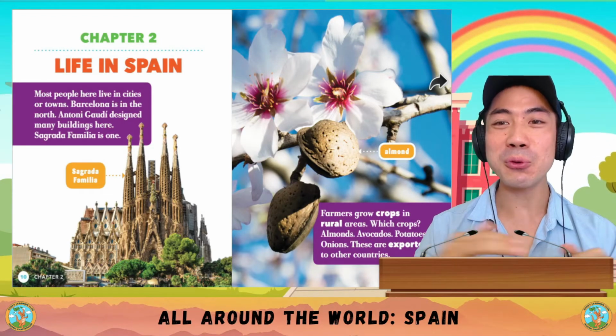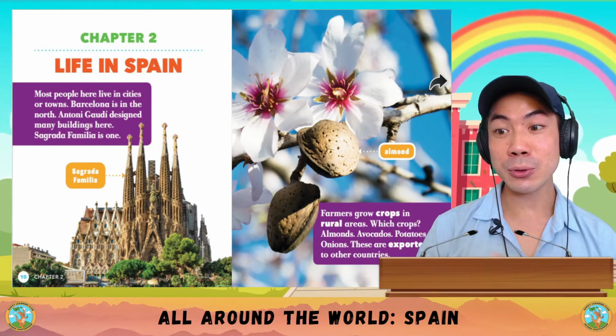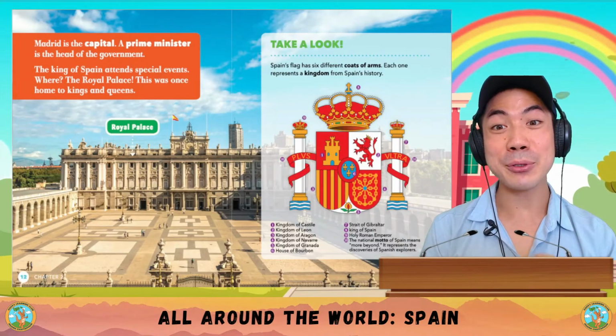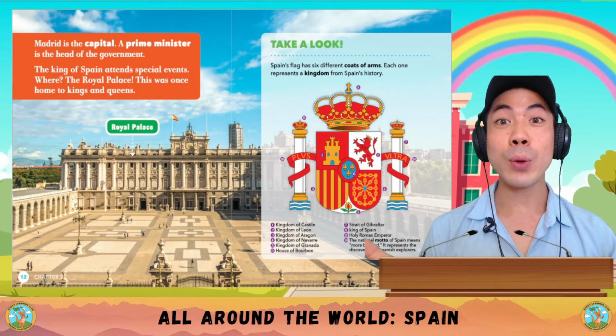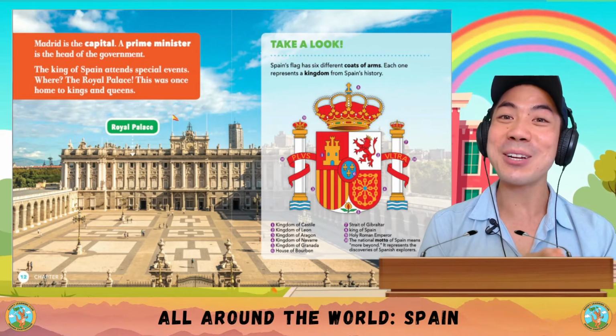Farmers grow crops in rural areas. Which crops? They grow almonds, avocados, potatoes, and onions, and these are exported to other countries around the world. Madrid is the capital, and a prime minister is the head of the government. The King of Spain attends special events. Where? The royal palace, of course, and this was once home to the kings and queens.